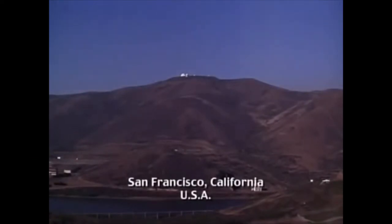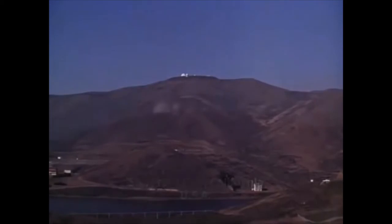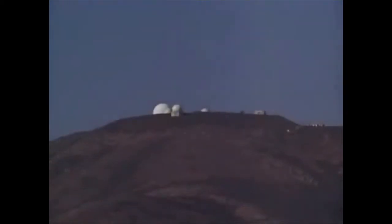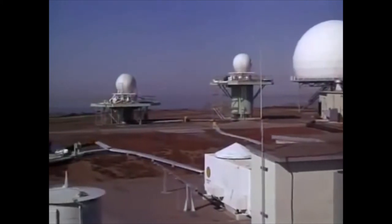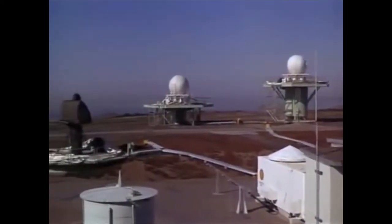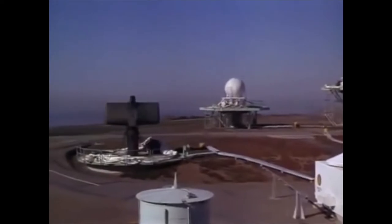This hilltop was once part of the backbone of America's first continental air defense network. The Nike Hercules anti-aircraft missile was the country's last line of defense against nuclear-armed Soviet aircraft.